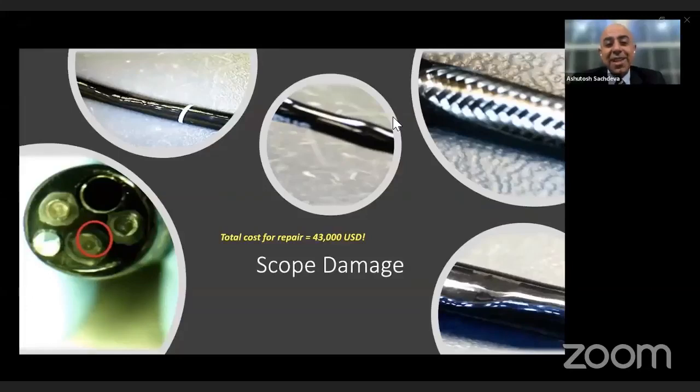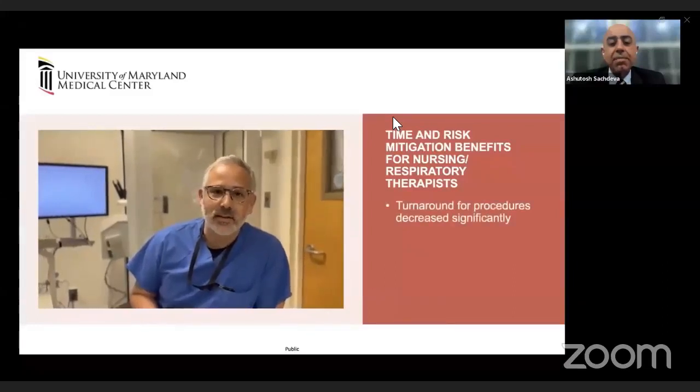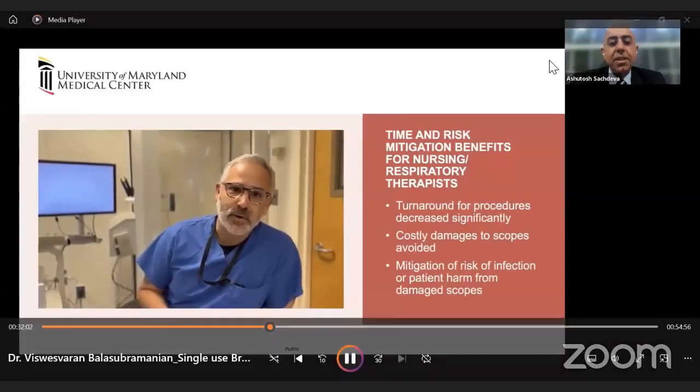This will be very different at each individual center, and I just want to make sure people look at it at their own institution carefully. So Ben said it well: turnaround time, costly damage that could be avoided, and mitigating the infection risk.